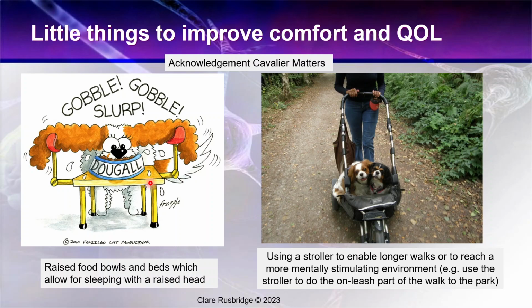And the other thing is just a little thing, but using a stroller, and this is actually just adapted from a regular pushchair, rather than buying a new one. Using these strollers can mean that you can enable those longer and more interesting walks. So rather than trying to walk on the leash through the streets to the park, you can use the stroller. You arrive at that more mentally stimulating environment, and then you can let them off the leash to enjoy that.